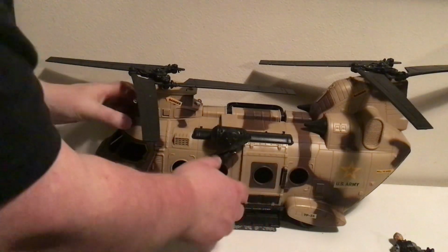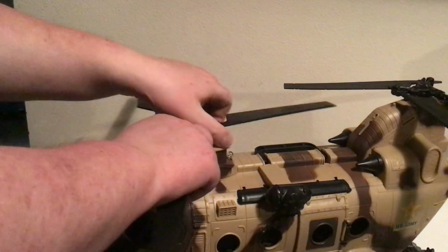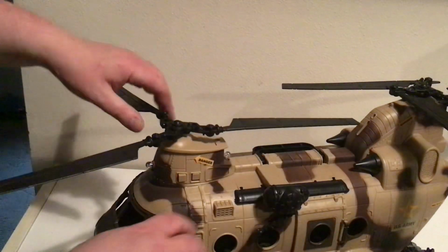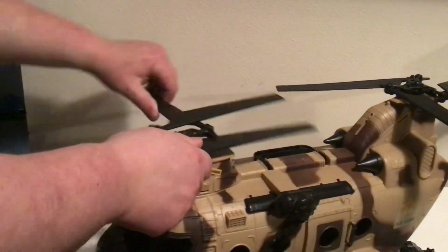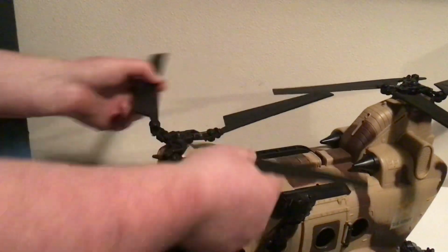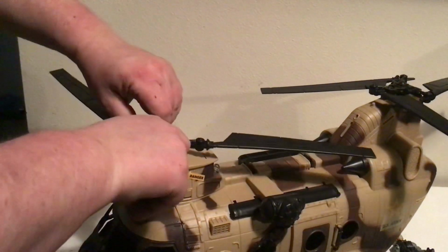Okay. So now we get to the helicopter, which has some very nice features here. You can fold up the wings, or the blades, I mean, and make them a little shorter, like you saw, so that it can fit into a space better. But you can turn them out, and when you got them all the way, it's got like this.